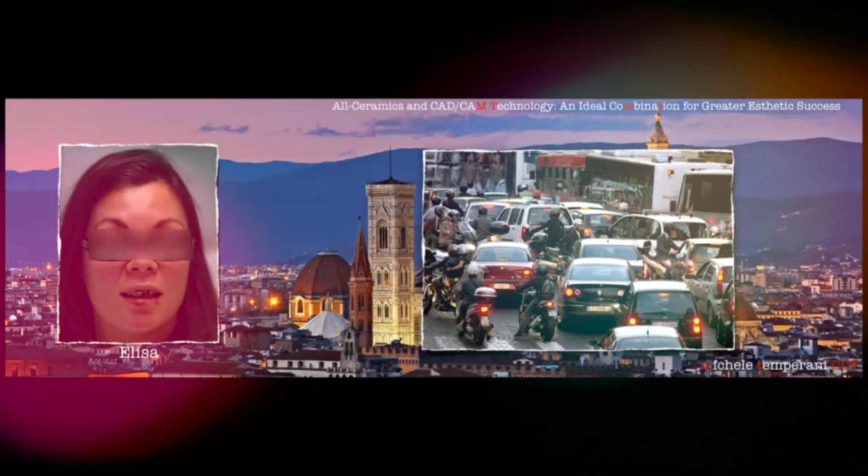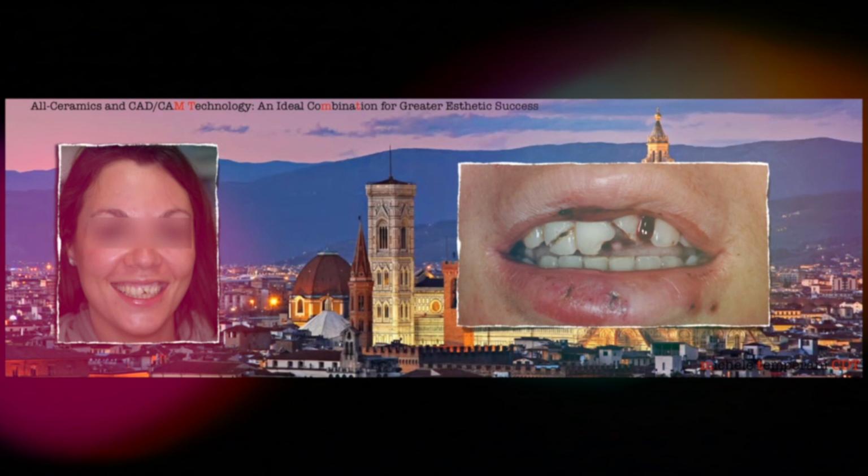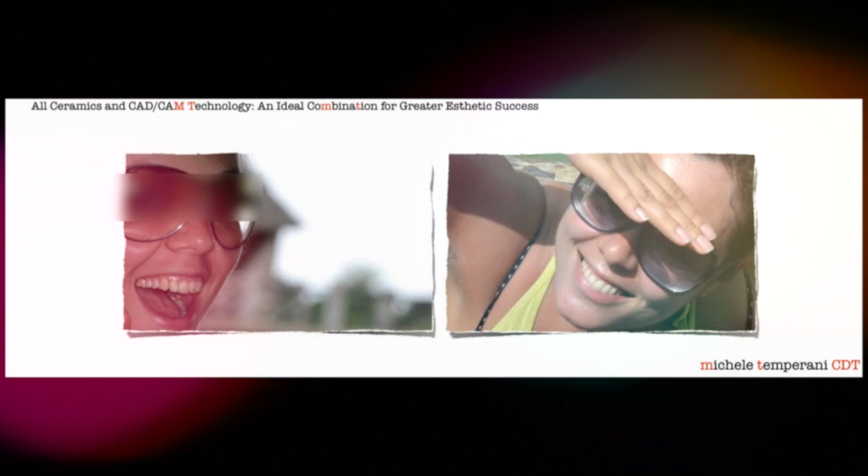Common things. You have a lot of patients that come because of an accident. She did not lose her smile attitude, but unfortunately, she lost some teeth, the 3 frontal teeth. And Elisa was very proud of her smile.